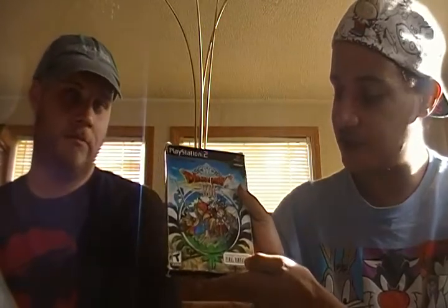Here we have Dragon Quest VIII, Journey of the Cursed King. This is the version with the Final Fantasy XII demo. It's still in the box, complete with the instruction book and everything. And I got this for Christmas one year. I was working on it for a while, then I loaned it out, and my friend erased my file, so now I have to start all over on it.